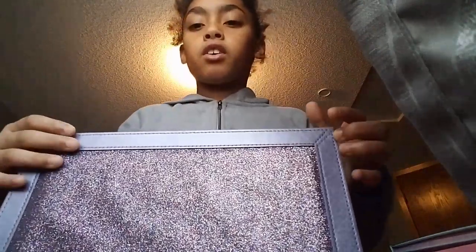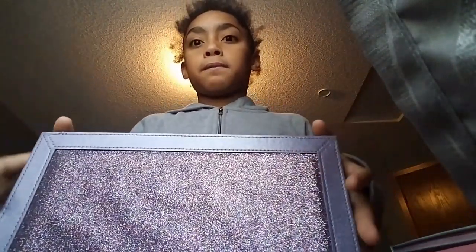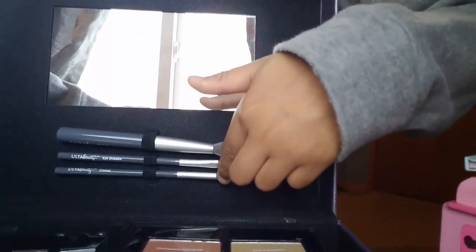This is what we should open for sure. This, my beautiful makeup set. Let's open it. I have 3 brushes right here. 1, 2, 3. And I have, like, what is it? Blush. And I guess it's rest blush. Look, I have all these colors. Not a lot. But yeah.